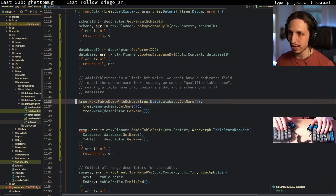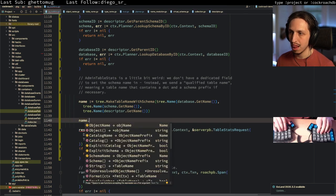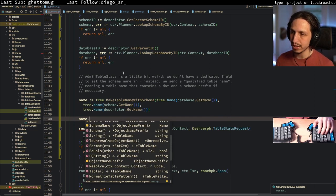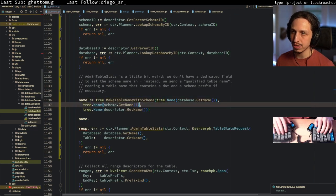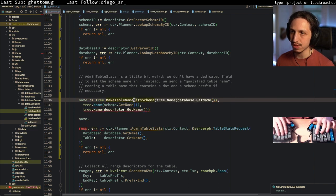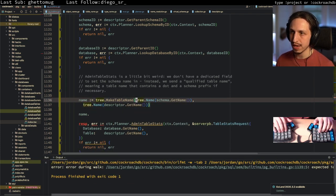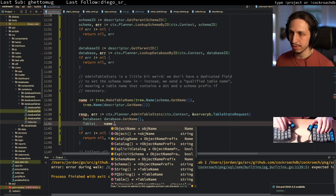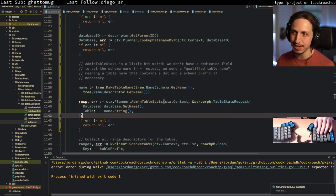So given that, our table name is going to look like this. Then we can say name dot, well, yeah, it's kind of annoying. I really wish that I didn't have to. I think what I'll do here is just make table name, not with schema. And then I'll use the schema name as the prefix. This way I can just format this into the table name. And I think this will basically work out from here. So here we basically say get name.string. And I think that'll be what we want ultimately.